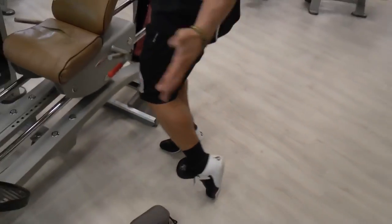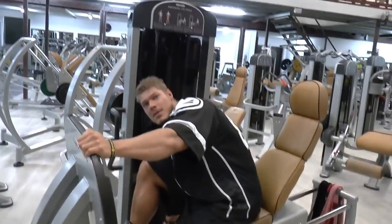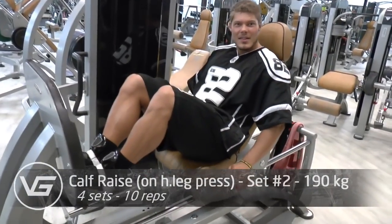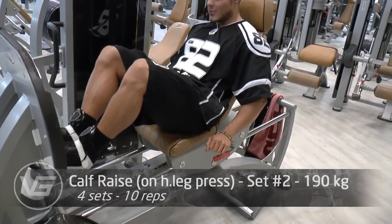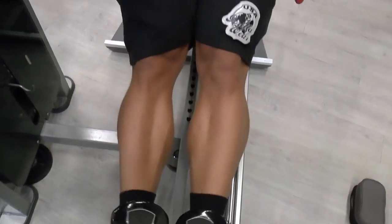And then it is time to work the calves, which cannot be big enough in my opinion, unless your quads are very much behind. But we all know Big Ramy, he has big legs, but his calves are a little behind, and it just shows. His calves are pretty big if you just look at them individually, but compared to his legs, they are not. So always train your calves as hard as you train your legs.